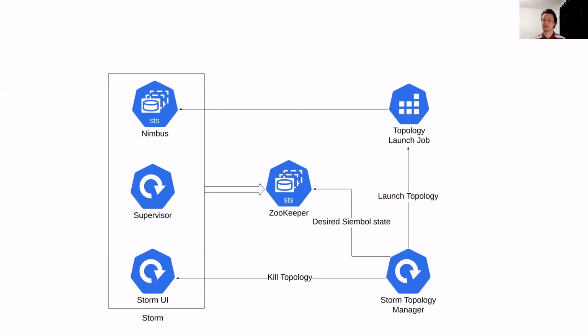Siembol REST computes the desired state of Siembol topologies from configurations that are stored in Git repositories. The state is published in Zookeeper and consumed by Storm Topology Manager. The manager uses the API of Storm UI to kill a topology or launch Kubernetes jobs in order to start a new topology. The jobs are using Docker images with Storm CLI, Siembol jar files, and arguments for the topology are encoded as a base64 string and are passed into the main function during topology initialization. The topology is built programmatically in the main function.